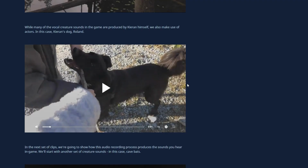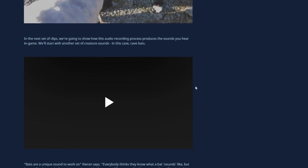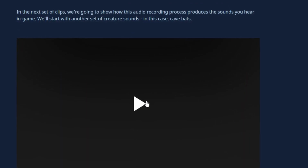That's cool. That obviously sounds probably like some monster sound, maybe the Yeti sound that they use. So I can't wait to hear that in the game and just think of the guy's dog. That'll be really cool. And they say in the next set of clips, they're going to show how this audio recording process produces the sound you hear in-game. We'll start with another set of creature sounds. In this case, cave bats.